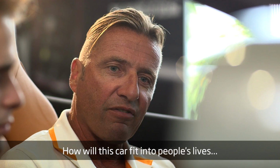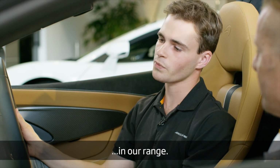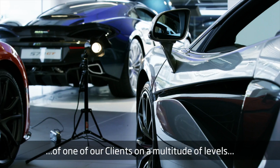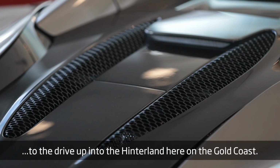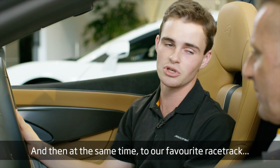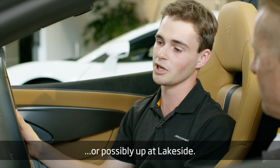How will this car fit into people's lives in terms of what it's offering them over other models in our range? So I think any Sports Series is going to fit into the life of one of our clients on a multitude of levels, from the city drive, possibly the drive home, to the drive up into the hinterland here on the Gold Coast. We have some fantastic roads, or even down to Byron Bay. And then at the same time to our favourite racetracks. I know we spent a lot of time at Norwell or possibly up at Lakeside.